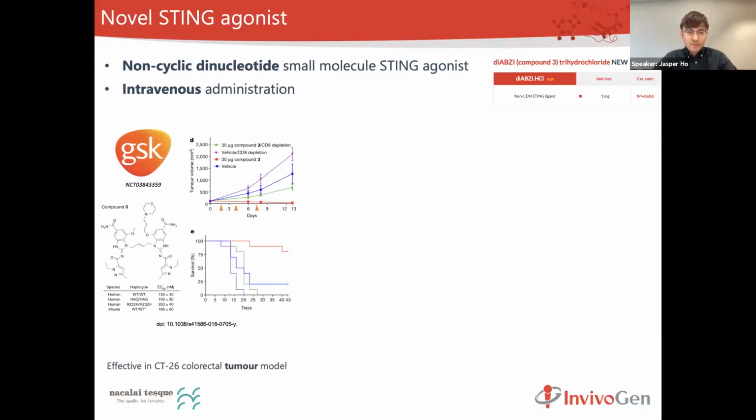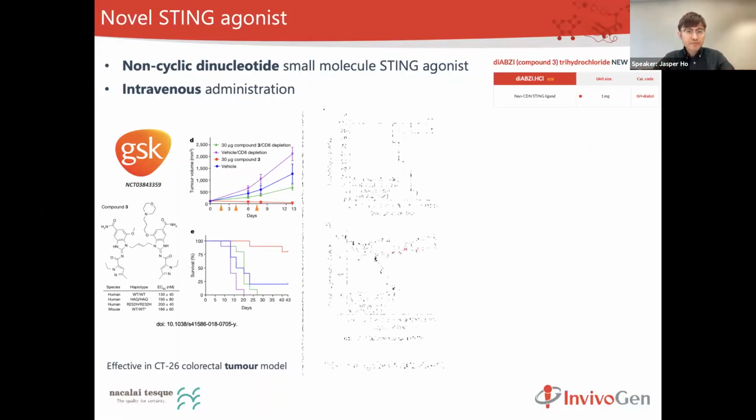And this compound developed by GSK has demonstrated good effect in tumor models. So this is a tumor model, and you can see the tumor volume, the one that stands out, the red one, is compound 3, the diABZI, new STING agonist. And for the survival rate, the one that stands out in red is compound 3 from GSK. So in the tumor model, it works very well.